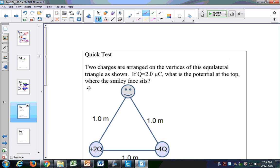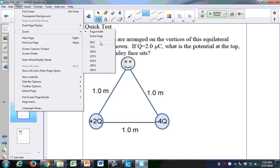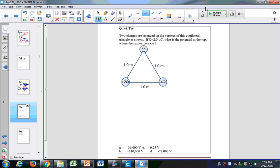Let's try this one. I have 2 charges here, plus 2Q, minus 4Q. And the Q value is 2 microcoulombs. So this would be plus 4. This is minus 8 microcoulombs. And I want to know what is the potential up here where the smiley face is. The smiley face isn't a charge, it just represents a point in space. What is the potential at that point? So try that out.